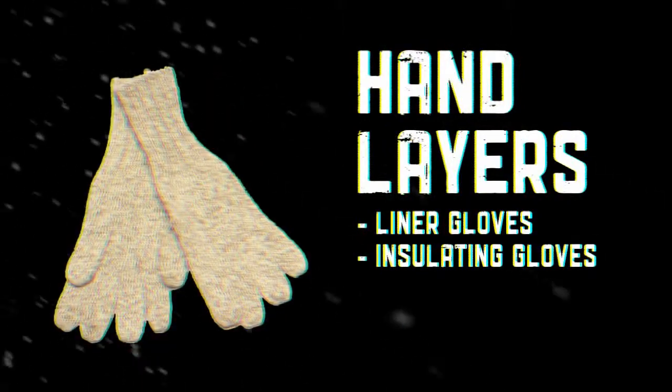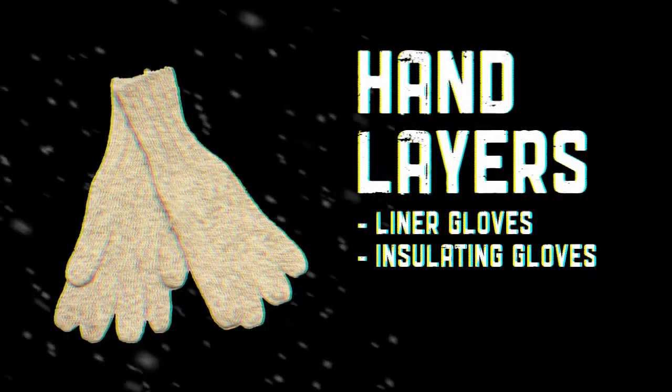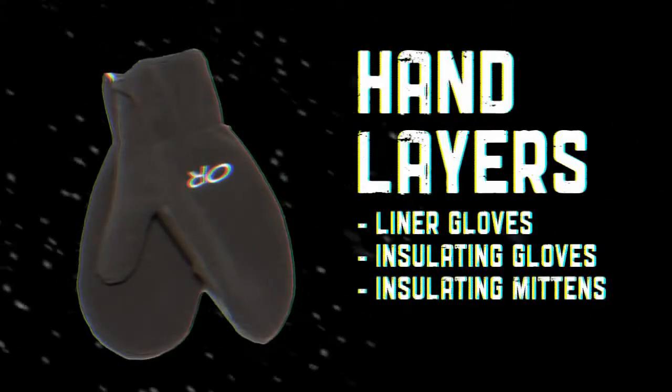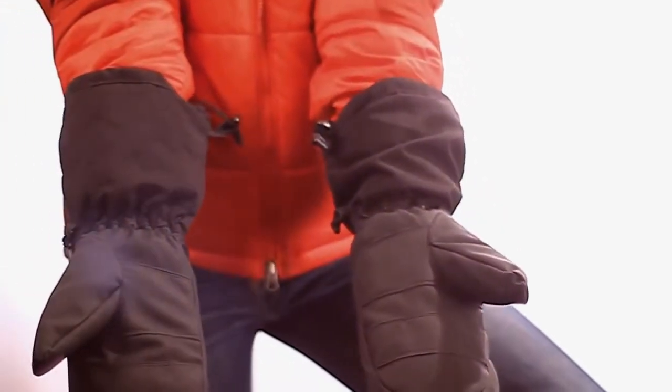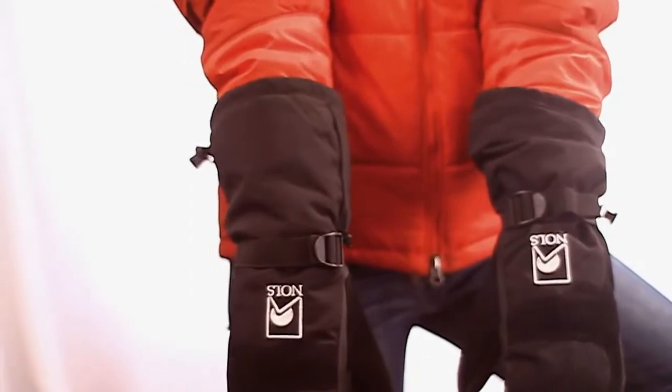On our hands, we recommend our students bring two liner gloves, two warmer gloves or mittens, either fleece or wool, a big insulating mitt, and then a shell mitten to go over top of that. The liner gloves are because you always want something on your hands. The warmer gloves start to add some insulating layers because the liners aren't very warm. And then the shell mitts provide some waterproofing for a variety of activities.